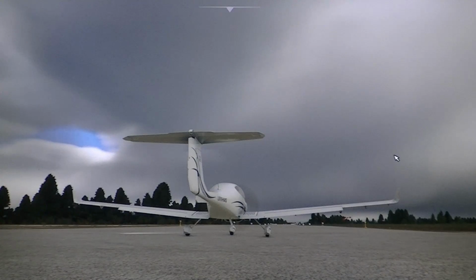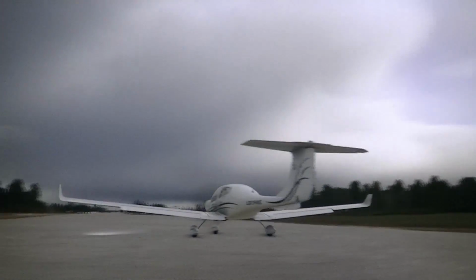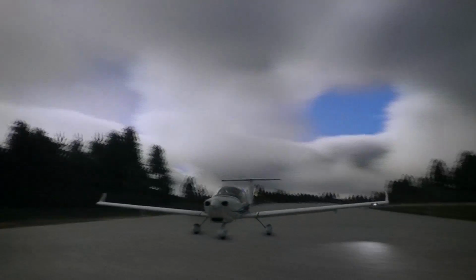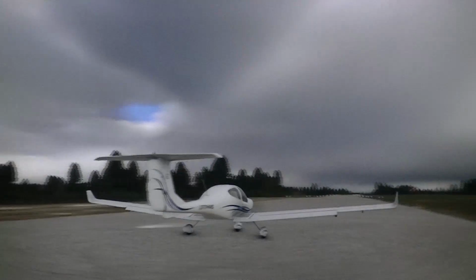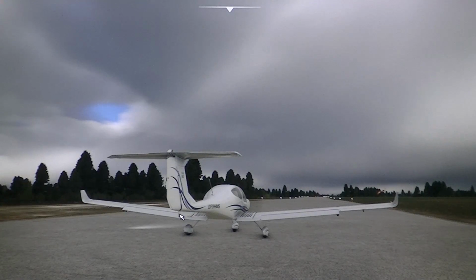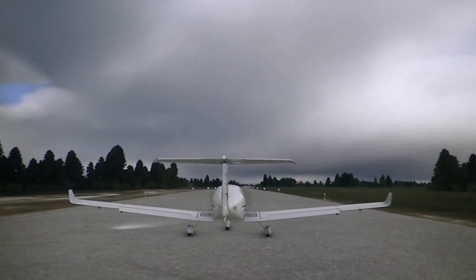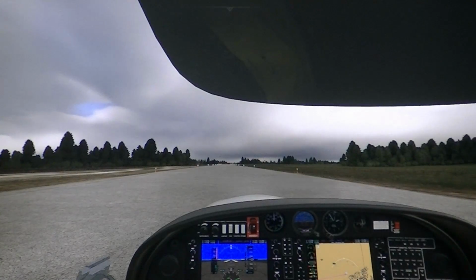This is the DA40NG. I've actually flown another Diamond aircraft earlier on in our journey. It was a twin engine airplane that otherwise looked very similar. It has a very similar tail with that T-tail and the little fin winglet deal hanging down there, and the wingtips as well. It's just a very similar looking plane. Very recognizable as a Diamond aircraft. So, let's head back to the inside and get ready for takeoff.